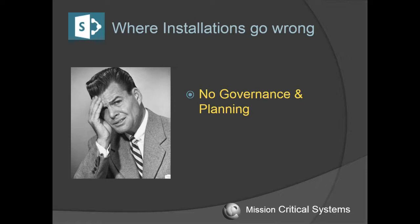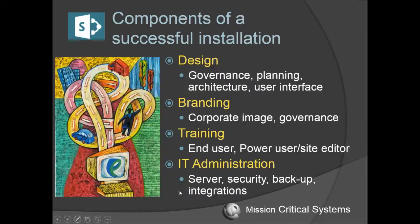And how are versions going to be used? Or is there going to be an archive plan? Those are just to name a few things you want in your governance and your planning. So basically, if you're going to be looking at going into SharePoint or even just upgrading from 10 to 13, there are 4 key components of a successful installation.